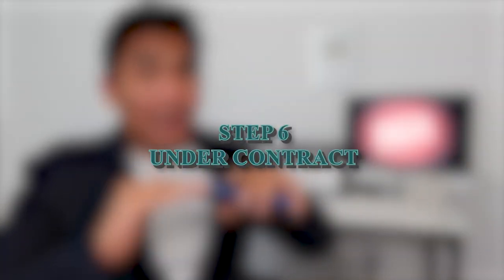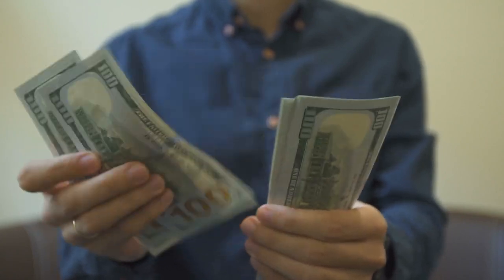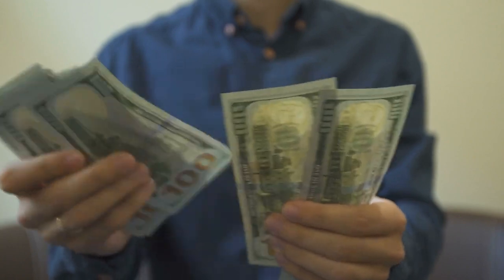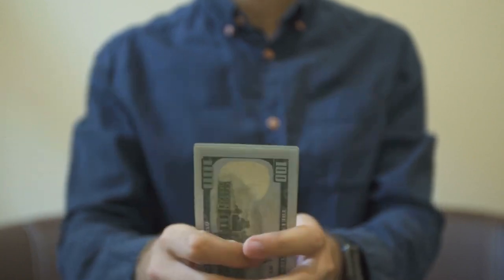Once we are under contract, it means the seller and you have agreed to the certain amount that you are going to buy, and this is where you as a buyer need to put the escrow deposit, which is normally 1% of the price of the property.